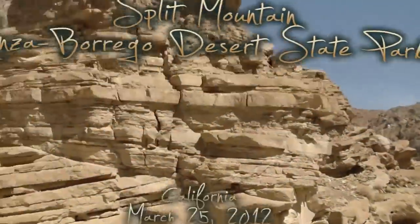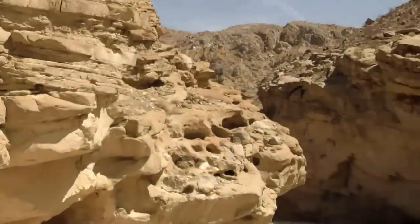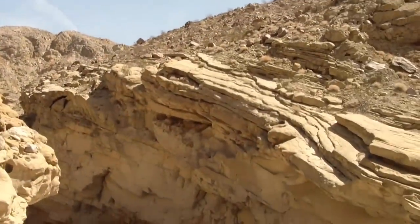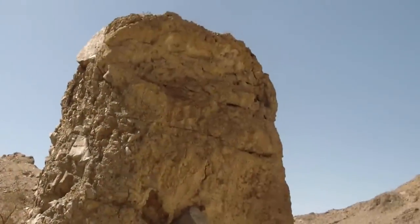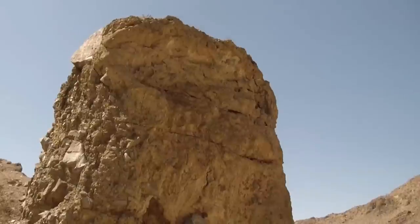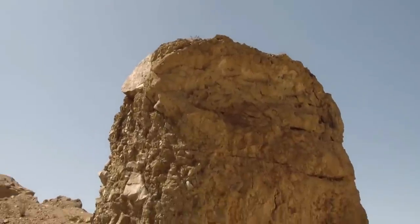Borrego Desert. This is now known as Cyclic Mountains. There's some cyclic and rocks here, sedimentary rocks and whatnot. I was hoping to do a nighttime time lapse this trip, but got too many clouds at night. But it'd look awesome having the Milky Way or something behind this at night.